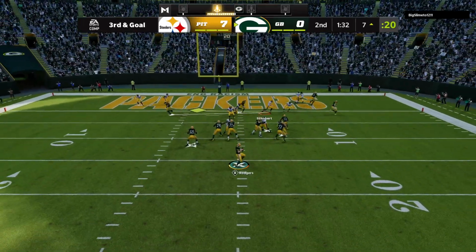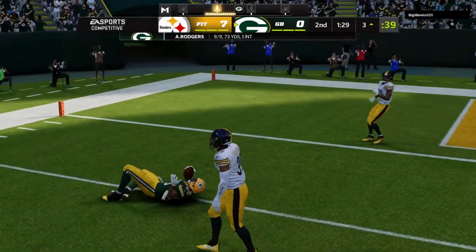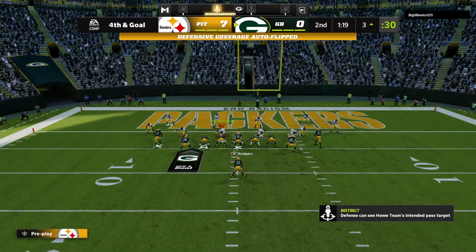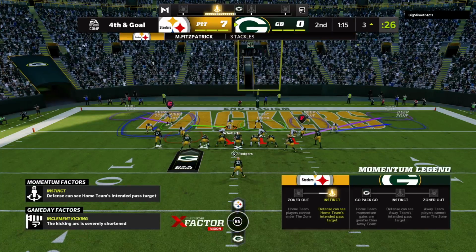Here's Rodgers. Throwing the out route and complete. That's Lewis. And no hesitation about this decision here. Confidently, they're going to go for this. Fourth and goal from the 3.